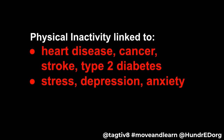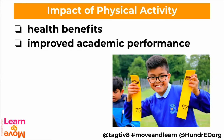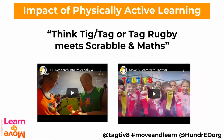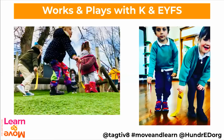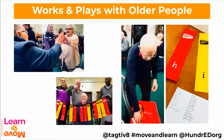But what about the positives of physical activity? Well, the health benefits are well known and well documented, but the researchers are proving now that physical activity leads to improvements in academic performance too. So how do we do this with Tagtiv8? Our tags are like Lego building blocks, and they work and they play with children in kindergarten and early years foundation stage. They work with older children and even older adults as well.